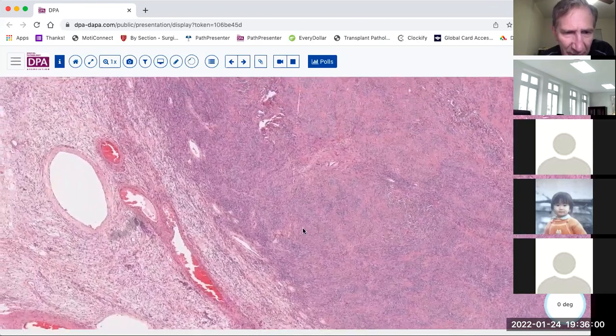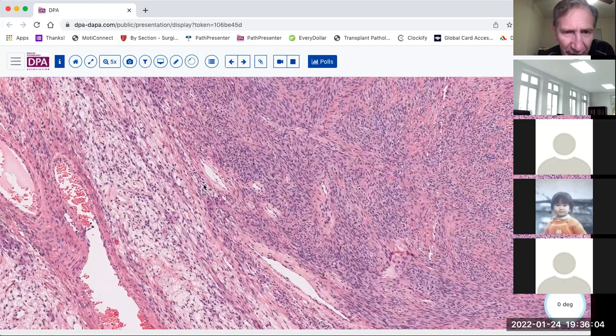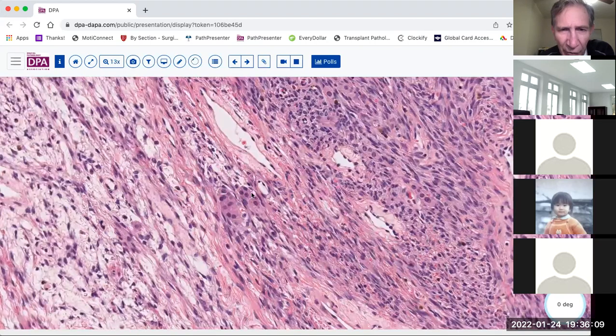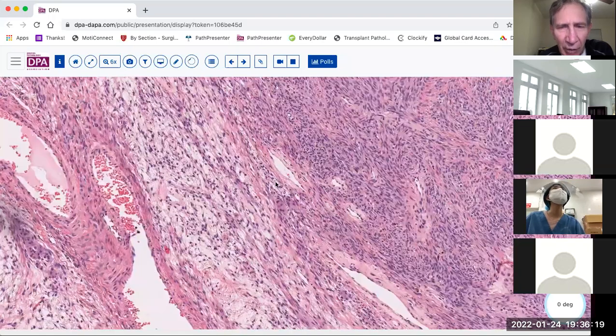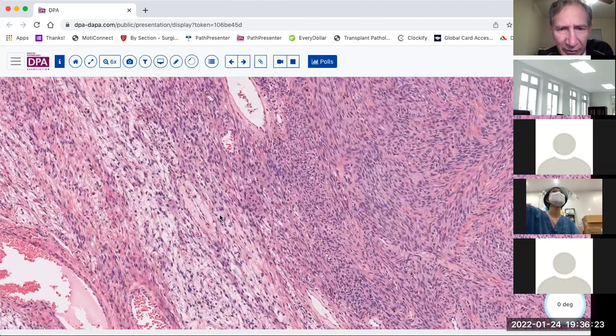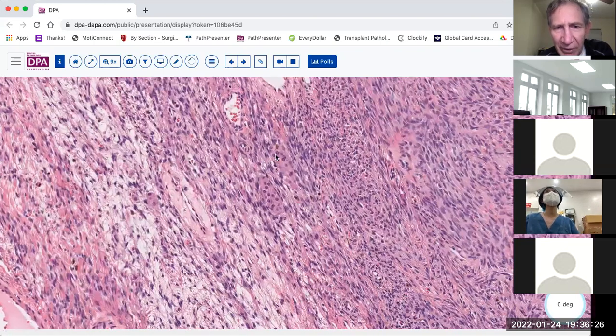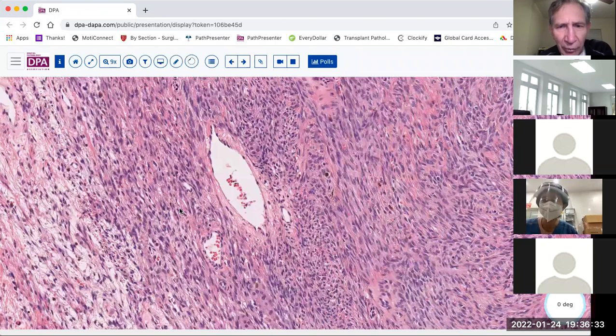And sometimes you'll find them at the periphery of these lesions as well. Like here's a few right here, nicely luteinized, abundant pink cytoplasm, rounder nuclei, as you can see here. Fibrothecoma with luteinization, luteinized fibroma, or just thecoma, all are perfectly acceptable terms if you've got these nice luteinized cells that are hormone-producing cells from this small tumor.